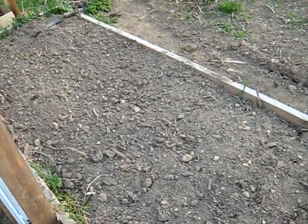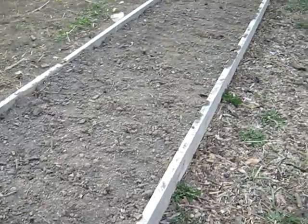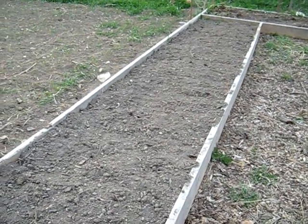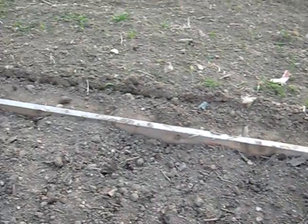This garden bed is where I had the beans last year. This year I've planted them all in carrots again. Did the same thing on the other side of the garden last year. And along the back edge there we've planted a double row of peas.